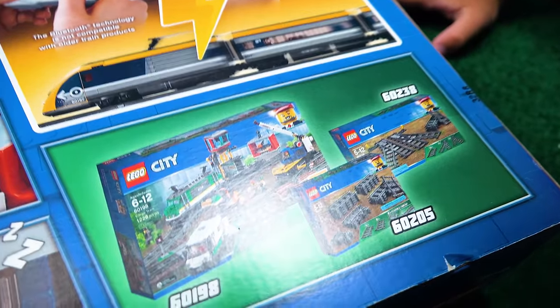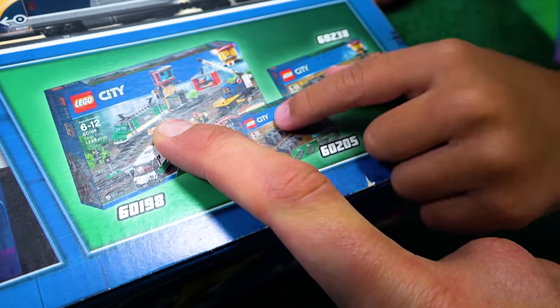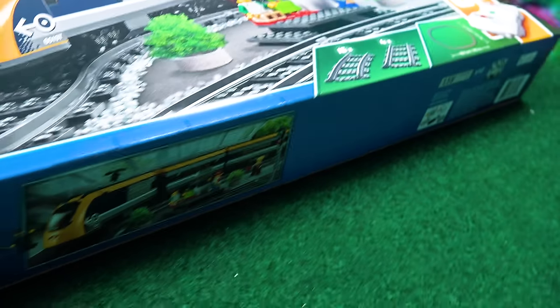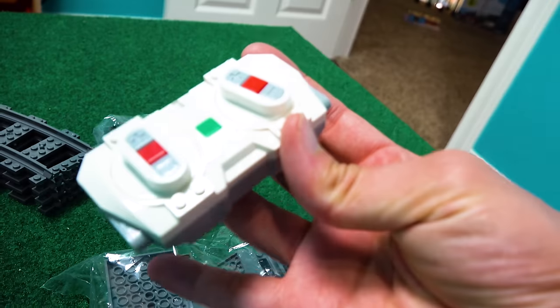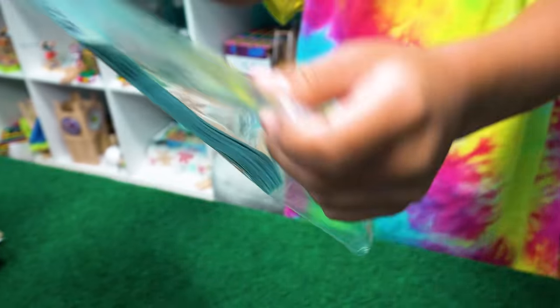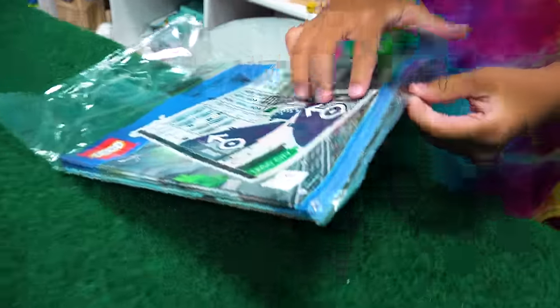Oh, I'm stressed out. That is indeed another train. That one's incredible. It looks like some sort of cargo train. Yeah. Let's open this bad boy. Whoa. We have tracks. Ooh. Daddy. We have a massive... Instructions. Hey, stickers. And we have stickers.